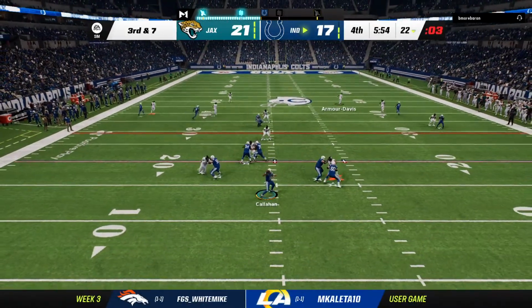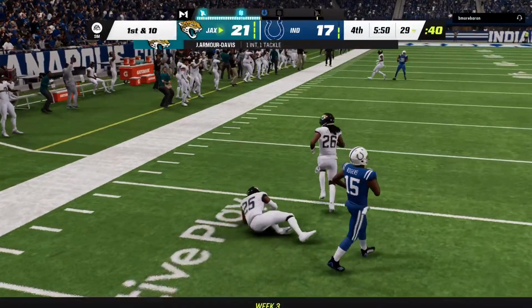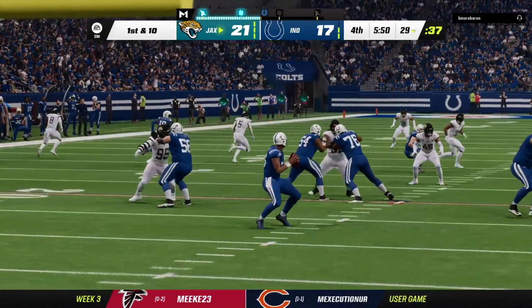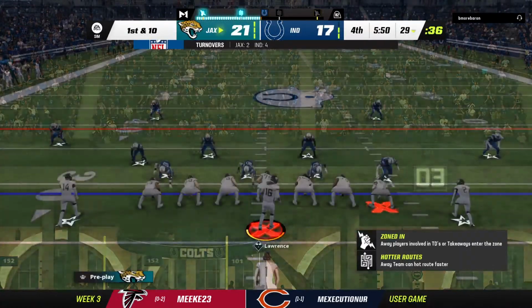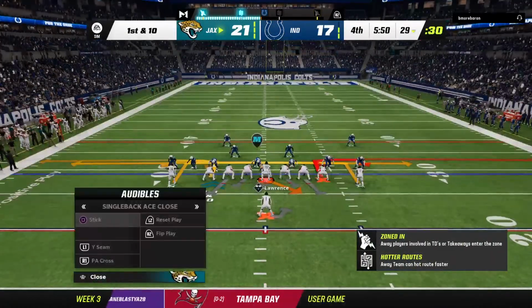This is 3rd and 7. Back to throw. Callahan going up top. And for the fourth time tonight, it's an interception. Picked off by Jalen Armour-Davis. And the Jaguars will take over here just shy of the 30. Yet another interception, and I just had to double-check my math. But it is now 8 between last week and this week. Well, I just used a calculator. I didn't worry about double-checking it.